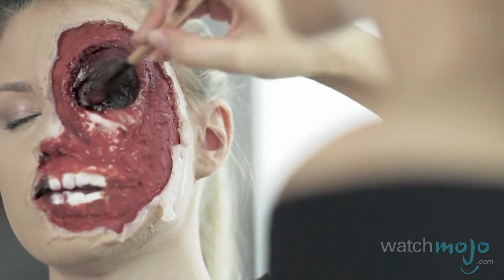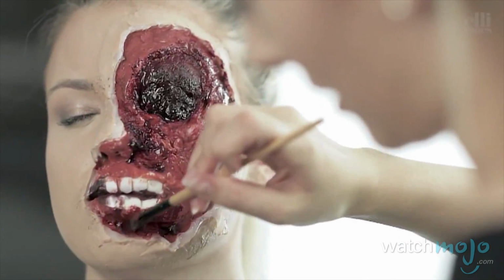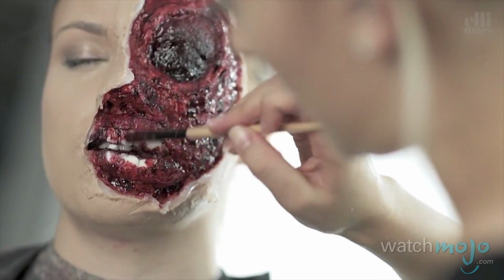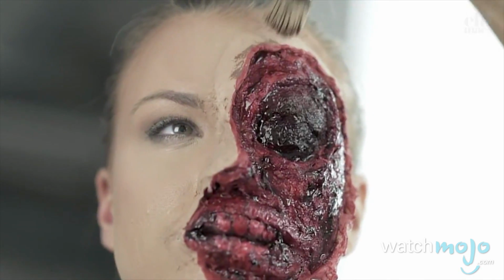Then Ellie slaps on a lot of blood here. And after that, we continue to enhance the bruising and the wound effect on the edge.